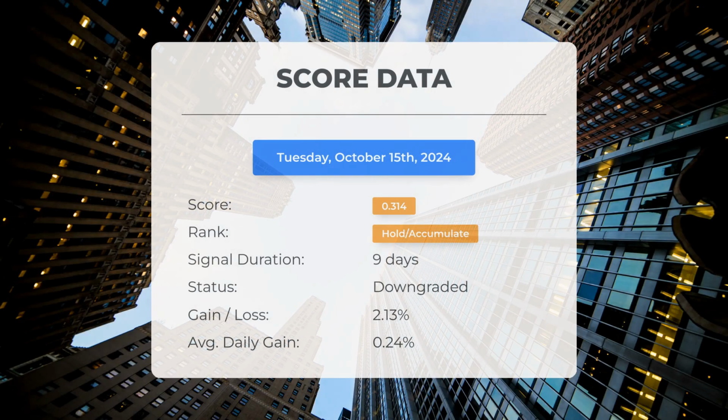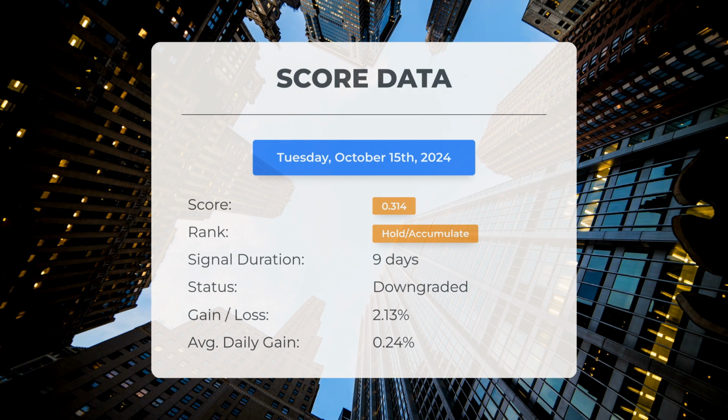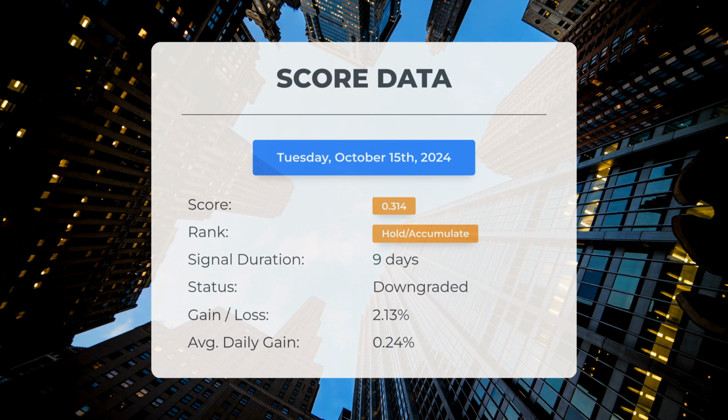Since the 3rd of October in 2024, our system has categorized VOO as a hold or accumulate, assigning it a score of 0.31. Now, let's examine the stock's performance during this time frame. The stock has undergone natural fluctuations, reflecting a gain of 2.13%. This results in an average return of 0.24% per day since it was designated as hold or accumulate.